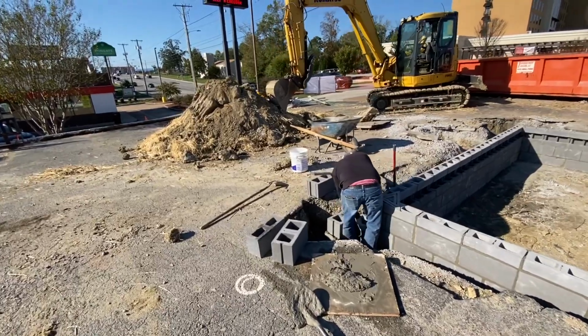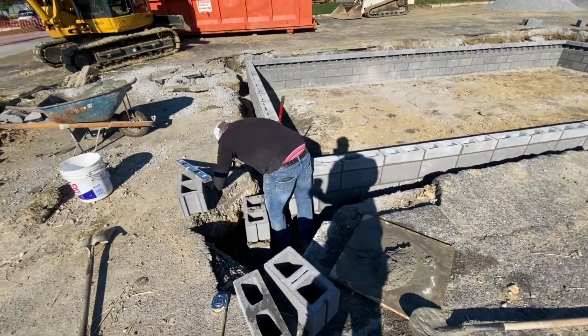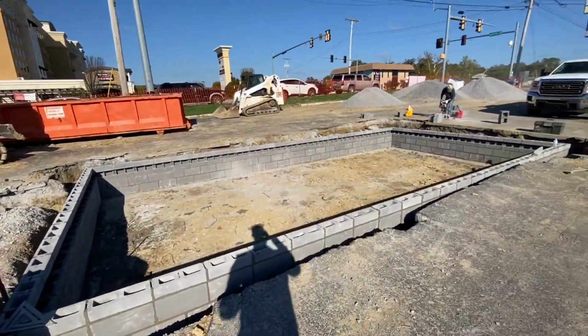Foundation's almost laid. Got Pops out here taking care of business. My shadow's all in the way. Come on.